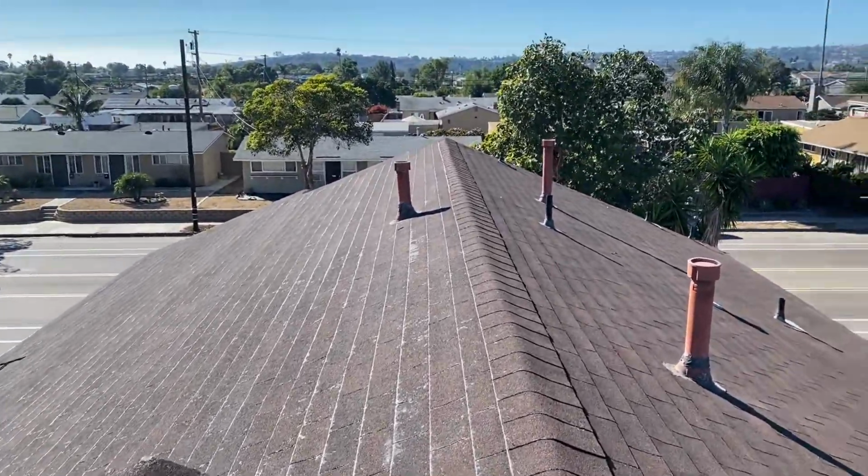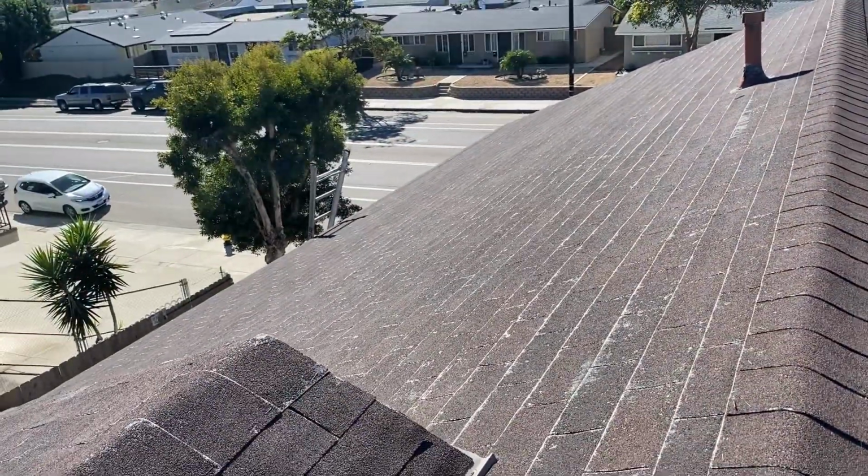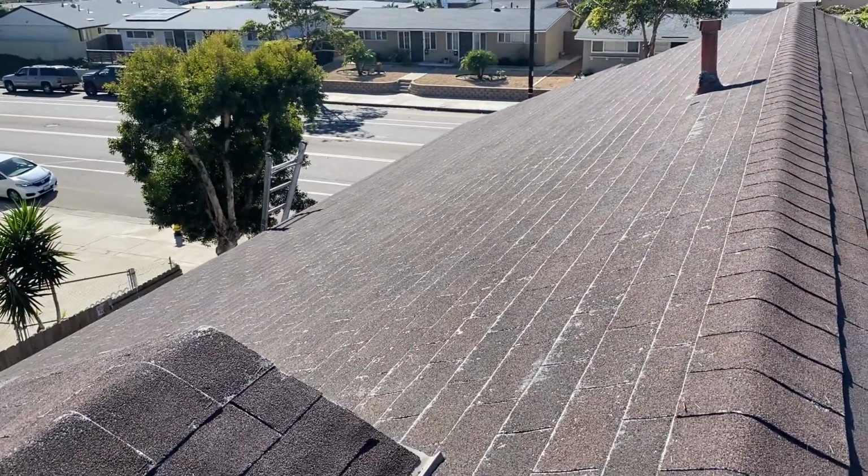This is Nick with Build Brothers Roofing at 4459 Clairemont Drive. Started my digital inspection. We are on top of an old 3-tab shingle roof.